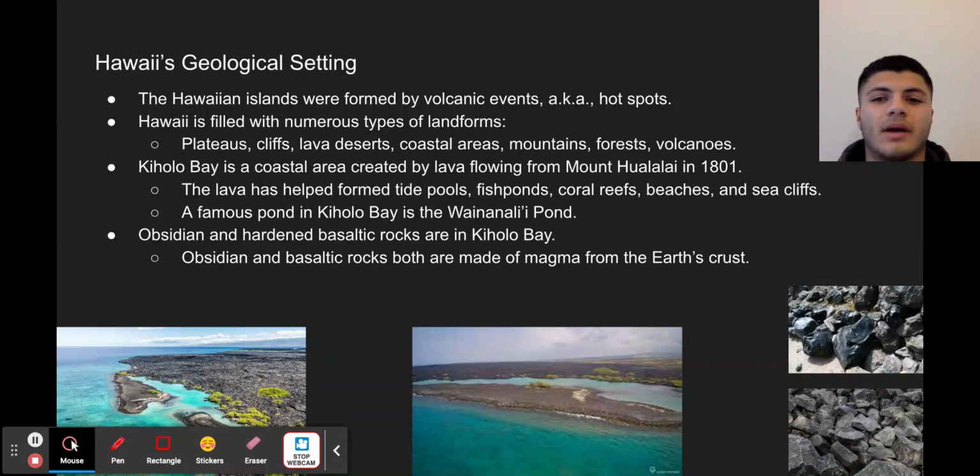Kiholo Bay is a coastal area that was formed by lava flowing down from Mount Hualalai in 1801. And the lava helped form tide pools, fish ponds, coral reefs, beaches, and sea cliffs. A famous pond in Kiholo Bay is the Waimanali Pond, which is this center picture right here. And rocks that are commonly found in Kiholo Bay are obsidian and basaltic rocks.